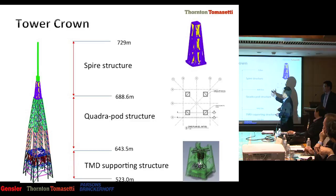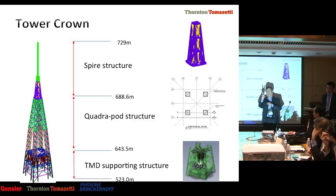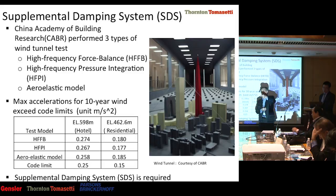Well, anyway, as you see, the thing about the crown is we have a tower spire, and then we have a pearl or the tears. For myself, we have a TMD there. We have two types of TMD on this project. One is a pendulum, which is a passive one. It's not active because it's cheaper that way.